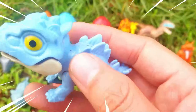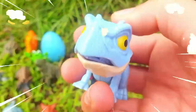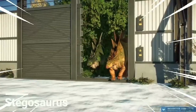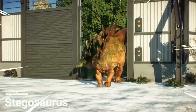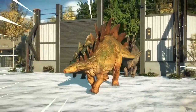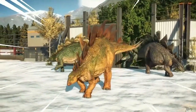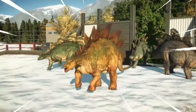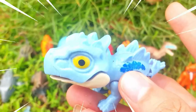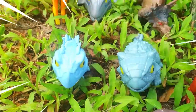Wow, it's so amazing. This is Stegosaurus, a herbivorous dinosaur that lived during the late Jurassic period, around 155 to 150 million years ago. The most recognizable feature of Stegosaurus was its double row of bony plates, which were likely used for display, thermoregulation, or defense against predators. Its spiked tail, known as a thagomizer, was a formidable weapon that could deliver powerful strikes to potential threats.